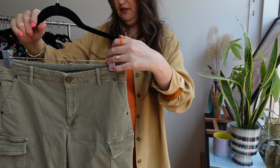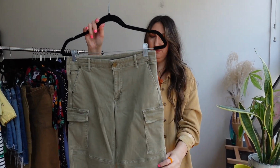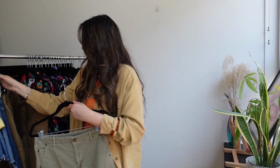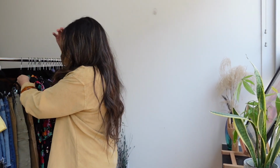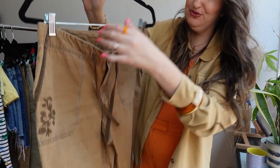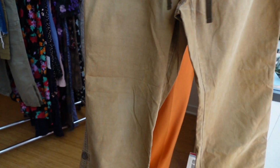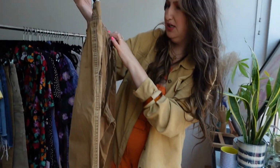But these are very cool if you're just stepping into the trend, like you don't want to go full on giant wide legs, but a jogger is a great transitional piece. And then this piece here, this is a vintage piece. I love these. So they have the Y2K embroidery on the side. They're wide leg. These are Eddie Bauer.